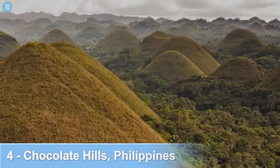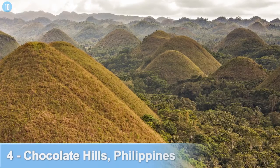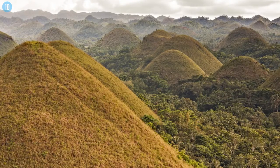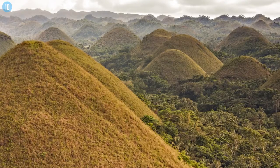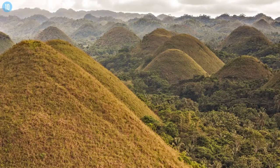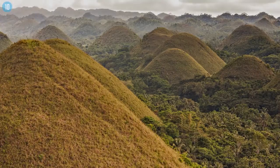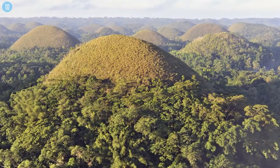Number 4. Chocolate Hills, the Philippines. Among the rarest geological phenomenons on Earth, these hills cover a surface of over 30 square miles on Bohol, the 10th largest island in the Philippines. Most of the time, these hills are green, covered in verdant grass, but during the dry season and during any extended periods of drought, they turn into a shade of chocolate brown. There are roughly 1,500 of these hills, with heights varying between 100 to 400 feet.